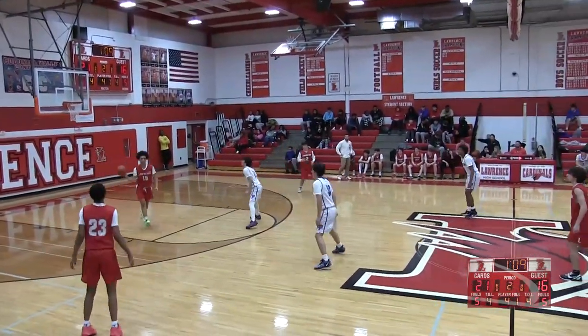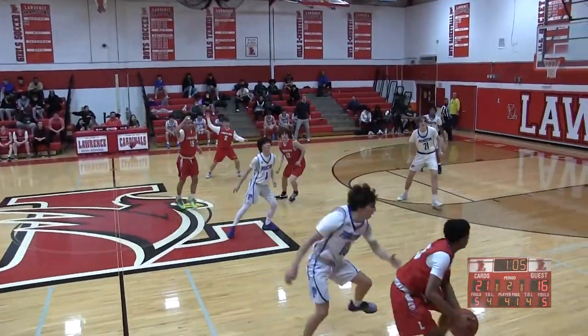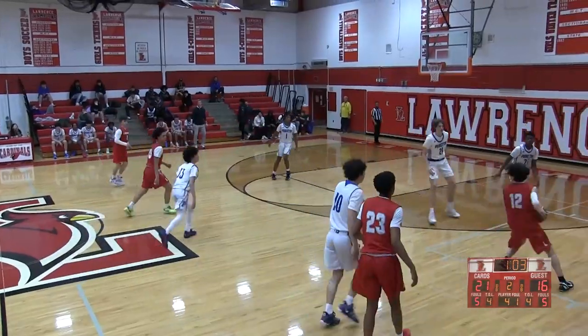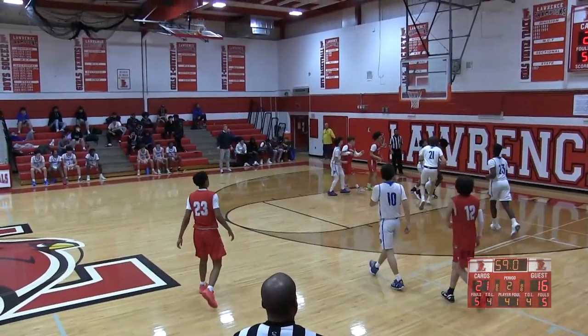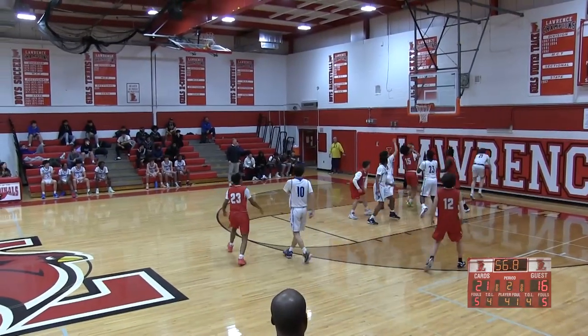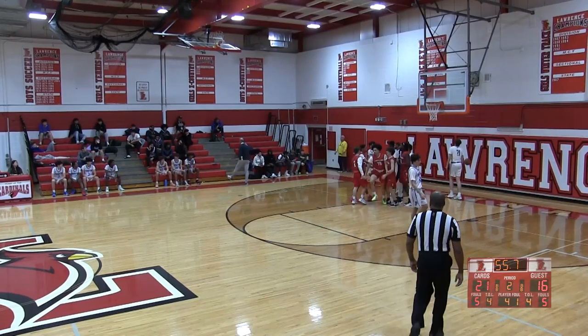Cardinals back in action. Guerry passes it to Vaughn. Vaughn's going to bring it up the near sideline. He gets tied up, gets the pass off to Carrick. Carrick inside to Lafontaine. His shot is blocked. Aguirre puts it back up. He'll score the two and draw the foul.